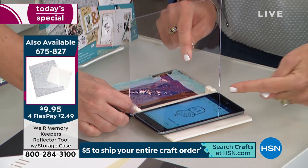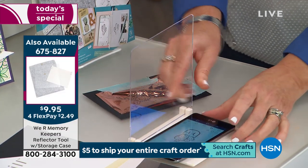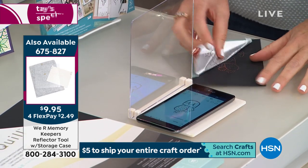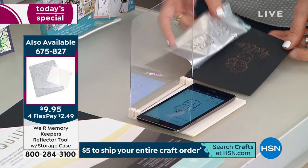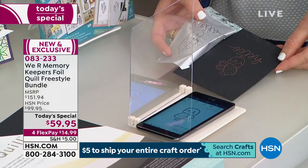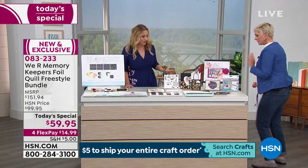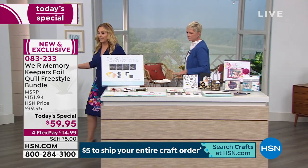Can you see? There you go. I know it's hard to see, but look what happens. So you see this image here? You trace it, so it reflects on the other side. And then you're basically tracing. $9.95. Is that not the coolest thing that has ever happened to anyone? Tracing stencil, I can do that. You can do that. So I just wanted to briefly show you the extra things.